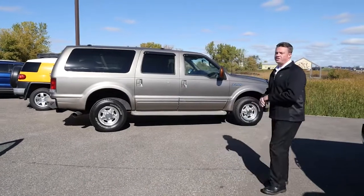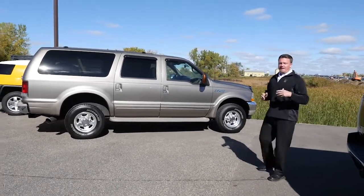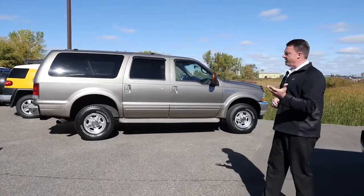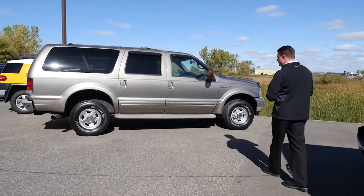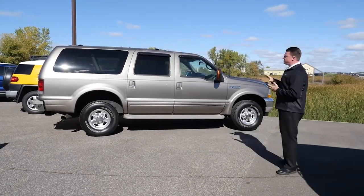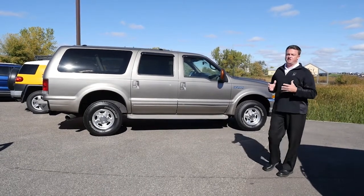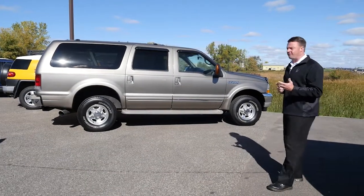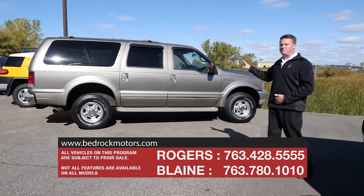This is a Ford Excursion. They were a very popular truck, and they became a lot more popular when Ford came out and switched their diesels. This one does have the 7.3 liter diesel, and the value to that is we've seen this style truck with this engine and transmission setup with more miles than any other vehicle I've ever seen in my life. And this thing is under 100,000 miles. It has 80,000 miles on it.